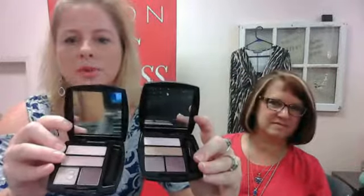We'll see if you can see the colors. These are both in a purpley range. We have the Berry Love and the Romantic quads. They're very similar, but not the same.